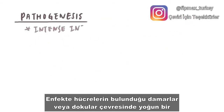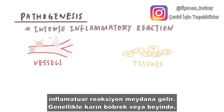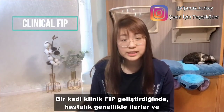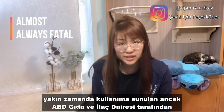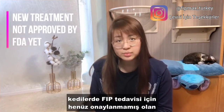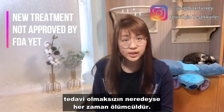Pathogenesis. An intense inflammatory reaction occurs around vessels or tissues where the infected cells locate, often in the abdomen, kidney, or brain. Once the cat develops clinical FIP, the disease is usually progressive and almost always fatal without the treatment that has recently become available, but that has yet to be approved to treat FIP in cats by the Food and Drug Administration in the US.